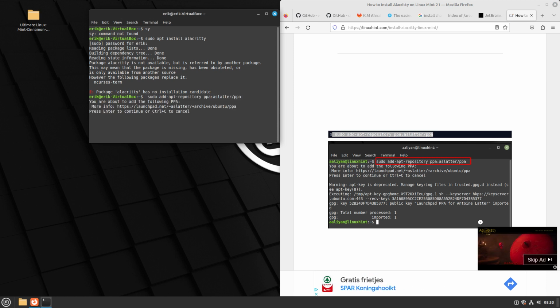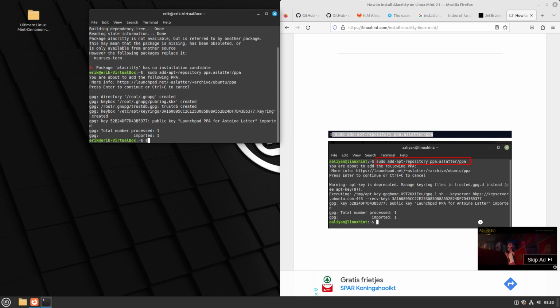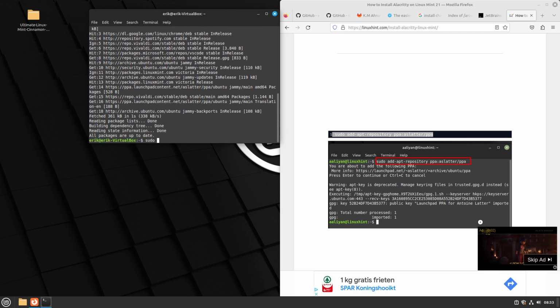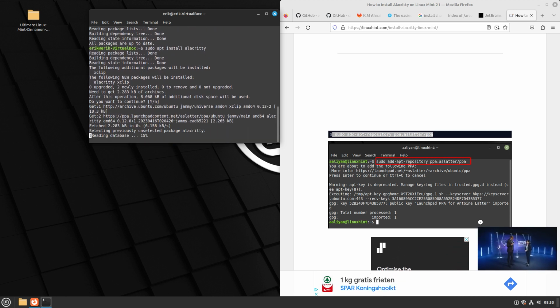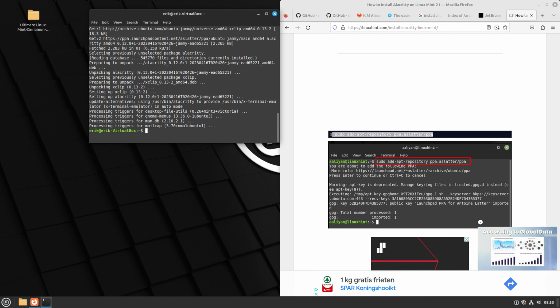That's that. Sudo apt update. Sudo apt install Alacritty. So that's that. Voila.